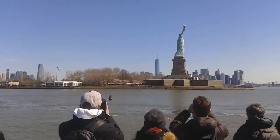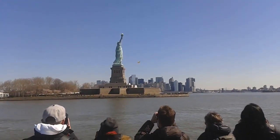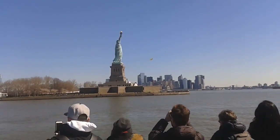Finally, the lumbering steamships docked in New York City's bustling port, and passengers were checked by immigration officials before being allowed into the U.S.